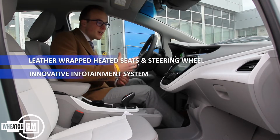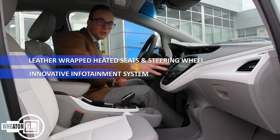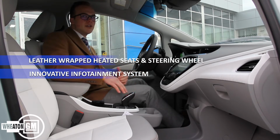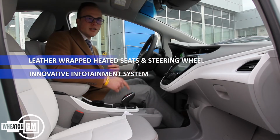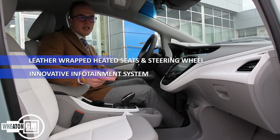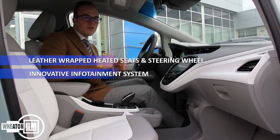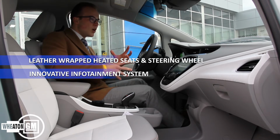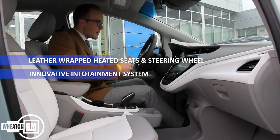On the technology side of things, going into the infotainment screen, which you can see is a massive screen, you have the ability to see what your energy usage is like. So you can see where you're gaining energy, where you're losing energy, and where you can improve in a bit of your driving. And what this allows you to do is it almost becomes a game, and you can see where you can do better, and it's cool to see how much more you're actually gaining back.